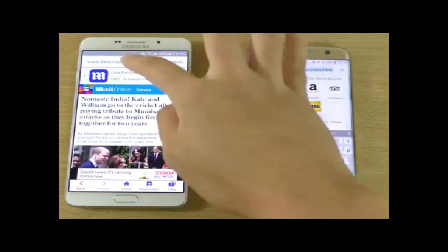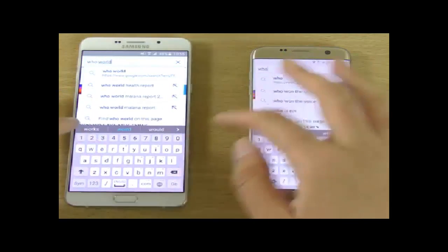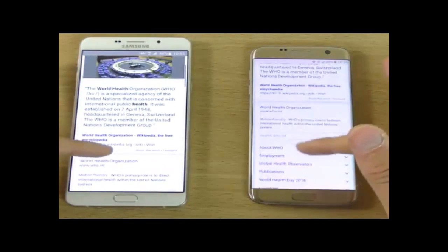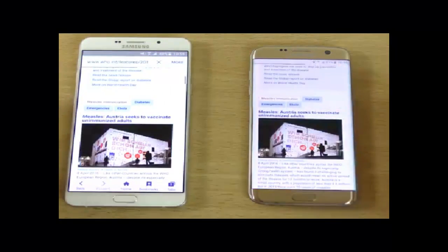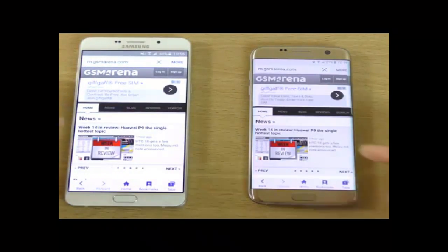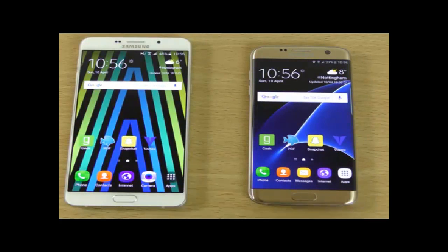So let's try something I've not been on for a while. World Health Organization. World Health. That's the one. Wow, this is a weird site. Don't know why this has come into my mind. Let's see here. So that was about the same. Not a huge difference with that. Even the A9 there a little bit nippier. One more. GSM. About the same again. So you can see with these more mobile websites, the A9 keeps up very well. It's just the big websites which have lots of content that you get the raw power here from the latest boy. Let's have a look at the multitasking.